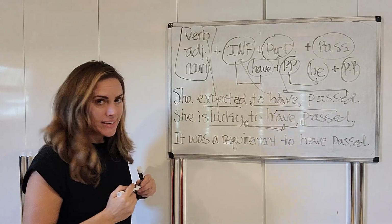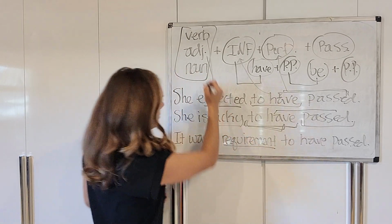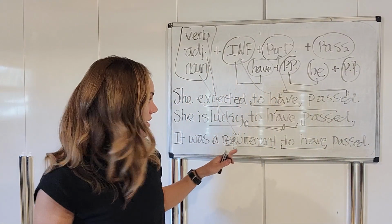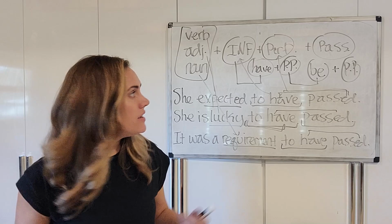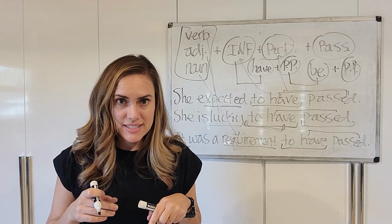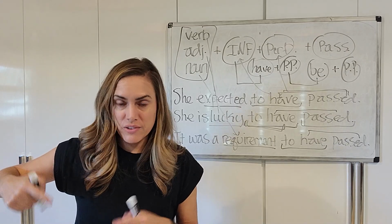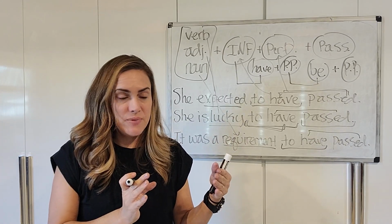Okay? Now, here we're saying it was a requirement. Here's the noun. It was a requirement, okay, to have passed. Remember, after nouns, we can use infinitive. So here we have the infinitive of the word have, okay? And then have plus past participle is the perfect form over there. So we have it was a requirement to have passed. So in the past, there was a requirement to have passed a class in order to enter the other one or something. So we have something that happened in the past before something else happened in the past, okay?